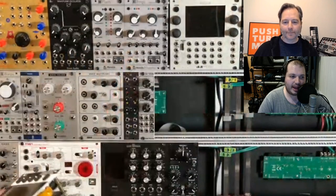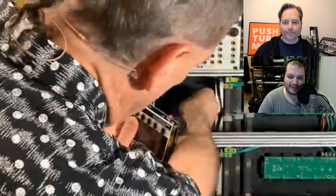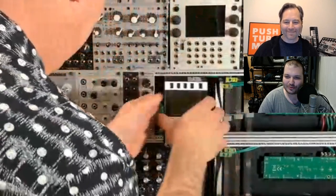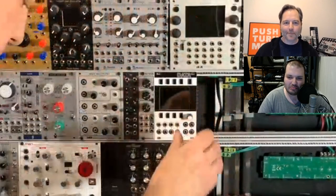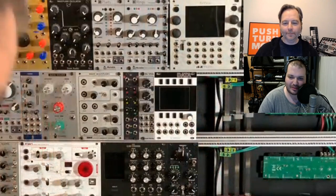Yep. The XY mode has been just eye candy mode for my videos for a while. When you don't need to see a wave, it's like, right, I'll just run the output against, I don't know, an LFO or a sine or something, and I'll just let it paint pretty pictures.